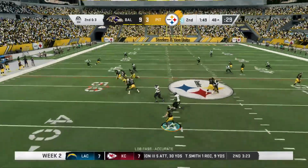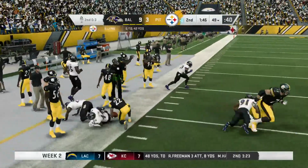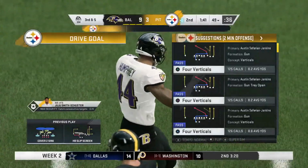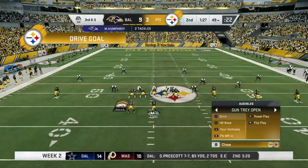2nd and 3. They'll run the screen with Carson. And that play will go nowhere. Losing yardage back near midfield at the 49. This will be a loss of 3, and now a much tougher 3rd down looming.